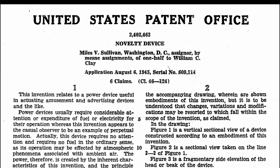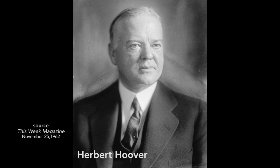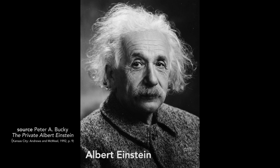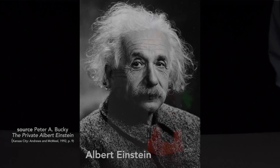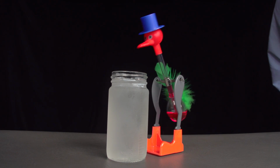It's reported that this bird delighted U.S. President Herbert Hoover, an engineer who failed to figure out how it worked, and also defeated the great scientist Albert Einstein, who spent 3.5 months studying it. With the benefit of hindsight, let's start by exploring how it works and examining the key engineering design aspects.